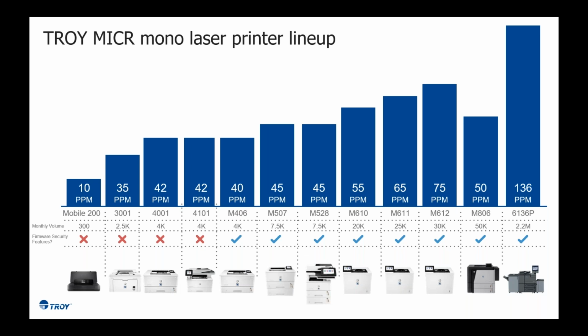And then that middle range goes from in a bank, or maybe in a business and an enterprise setting, and that printer is specifically used just for printing checks. But that's our mono lineup. And as you can see, it's very comprehensive. We pretty much have everything for your needs.